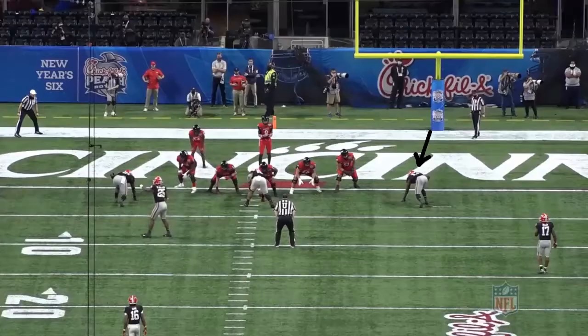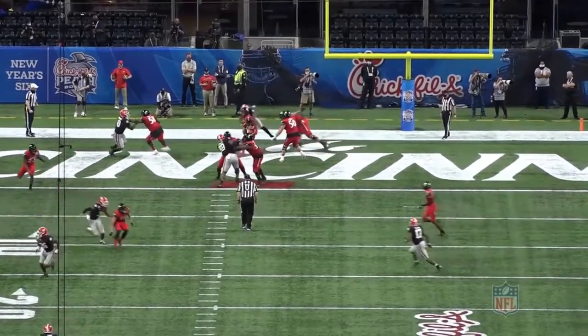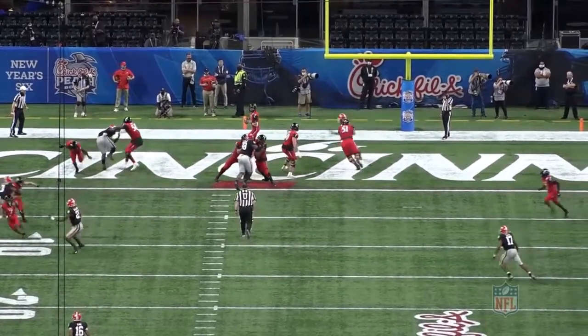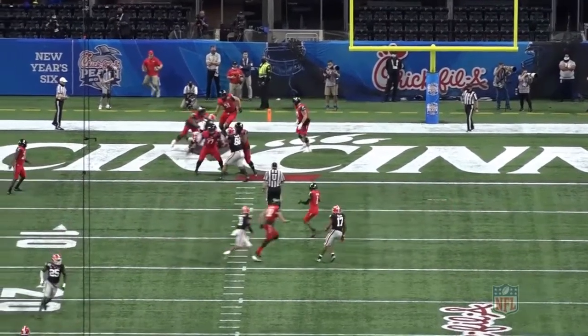Now here's the final play of the game. Georgia took the lead late, and this is Cincinnati's last hope. Ojulari is back in a 3-point stance in a wide 9. He shows quickness off the line yet again, and even though he does leave his feet at the point of attack, he's still able to take advantage of poor fundamentals from the tackle to use a swipe and rip move and bend to sack the quarterback and secure the win.